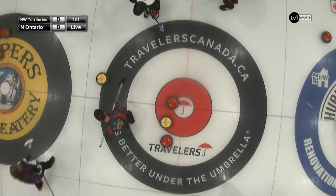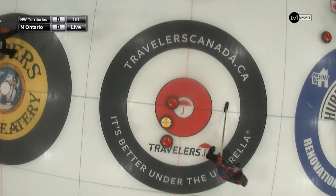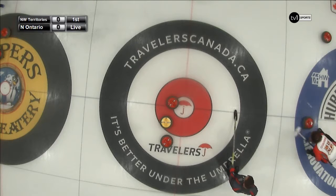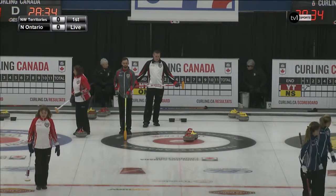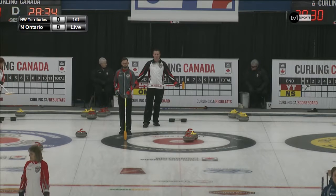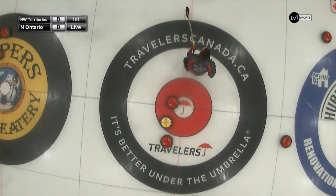So, mission accomplished. Rock removed. If I look in the overhead, Ern, you can see that Northwest Territories are sitting shot rock. Yes, with some backing, eh? Ontario's back 4. That'd be rather difficult to remove, I would think. So is he playing a guard on this? I think he is, yeah.